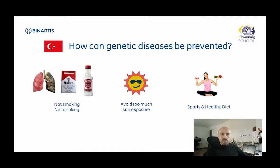Also, especially if you have white skin, if you expose yourself too much to the light of the sun, it can be damaging. It can provoke skin cancer.